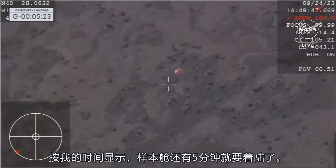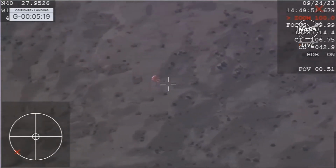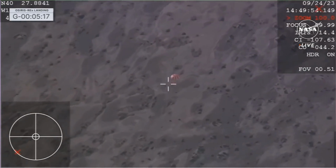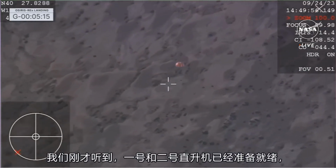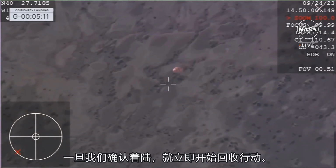According to my watch, we're about 5 minutes away from landing with our SRC. And as we heard a few moments ago, helicopters 1 and 2 are already staged and ready to begin those recovery operations just as soon as we have confirmation of touchdown.